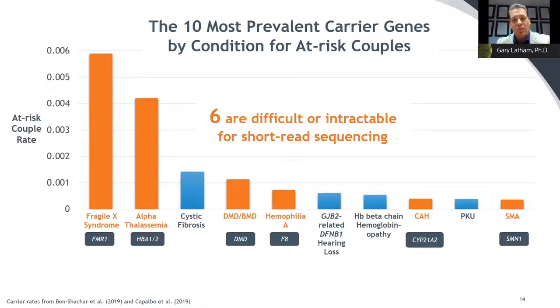This risk considers the multiplicative across partners for autosomal recessive disorders, as well as the risk borne by X-linked disorders like for Fragile X, DMD, and Hemophilia A. Now, although the current method to screen panels of carrier genes is NGS, there's a problem. And the problem is inherent to several of the most prevalent carrier genes. They are either really hard or challenging or simply intractable by short read sequencing.